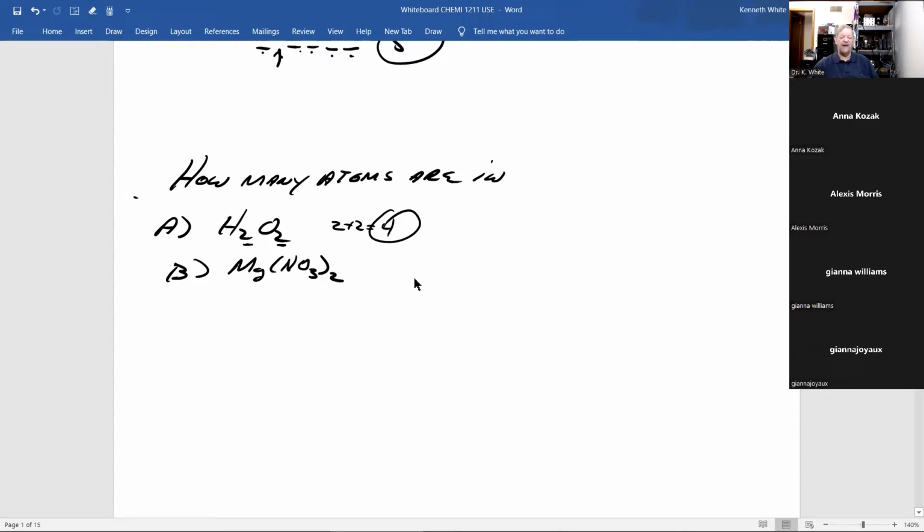Now here, B, we have magnesium nitrate, and I have 1 magnesium. But now I have the closed parenthesis; whatever is inside, you multiply the number of atoms inside by the subscript right next to the parentheses, 2. So how many nitrogen? 1 inside times 2 is 2. How many oxygen? 3 inside times 2 is 6. Add them up together. Hopefully I did that correctly. It's 9. So you should know how to count how many atoms in an empirical formula.